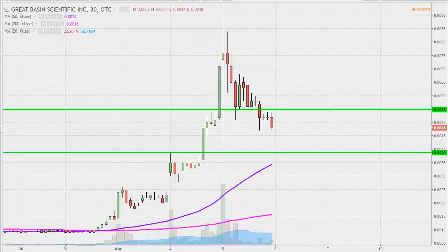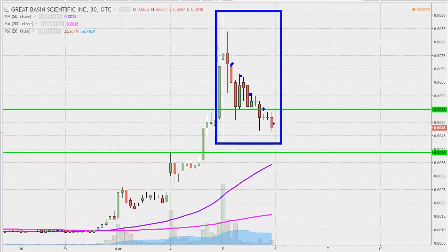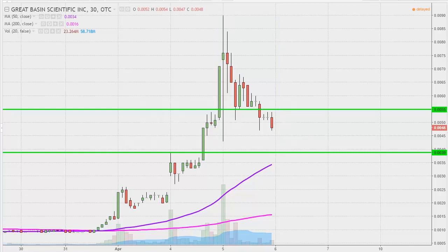Real quick, what do I mean by 30-minute in case maybe you're new to charts? Instead of each one of these candlesticks here representing one day's worth of price action, which is what you would normally see, each one represents 30 minutes. So while this here may look like several days' worth of time, it's actually just today's price action broken down into 30-minute time slices. I like this time frame. I think it does a good job of telling the quote-unquote story of the price and makes levels of support and resistance a bit easier to see.